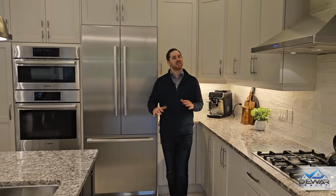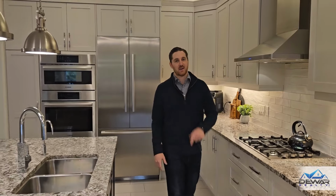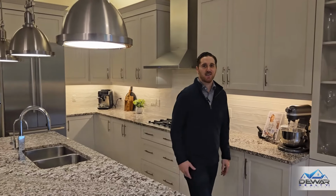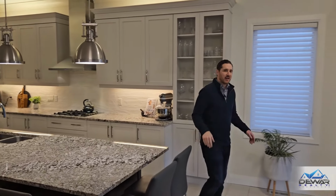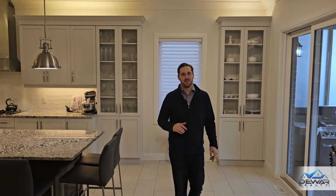And this kitchen is not lacking on storage space, with loads of lower and upper cabinets, a beautiful handcrafted backsplash tile, industrial style light fixtures over the island, and 2 beautiful cabinets with textured glass to display all of your favorite dishware.